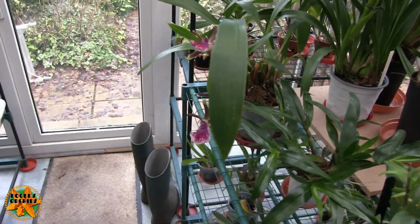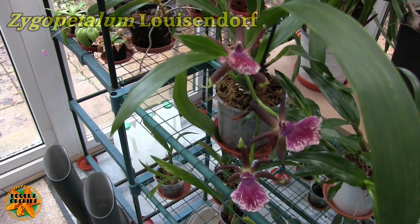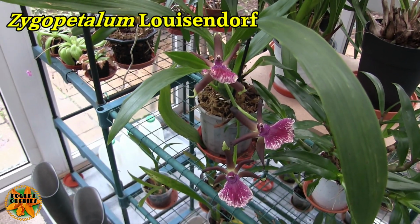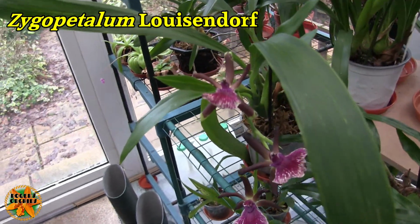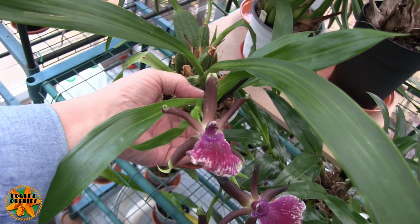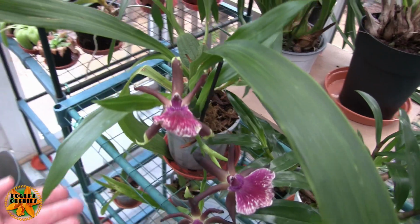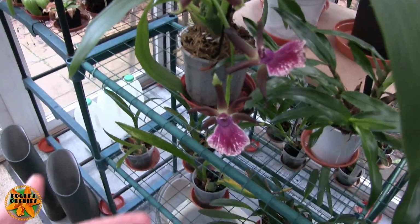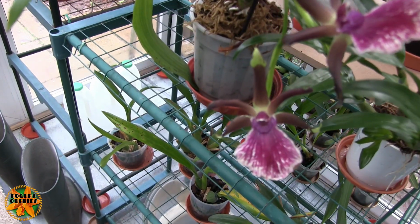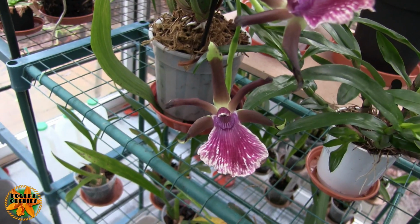And then last on the list is the remaining spike on the zygo, because the larger spike that finished a while back, that was open a nice long time, and this what I call a secondary spike, because the same new growth actually produced 2 spikes, which is, you know, it does happen, but this was a lesser spike basically. I mean, it's a really nice zygo, very attractive, lovely veining, nice colour.